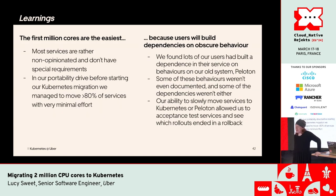And the first million calls were the easiest. Most services were pretty basic, didn't have a dependence on the underlying systems, weren't exotic in any way. But we found that a lot of our end users had built a lot of dependencies on documented and very much undocumented features of our old system.